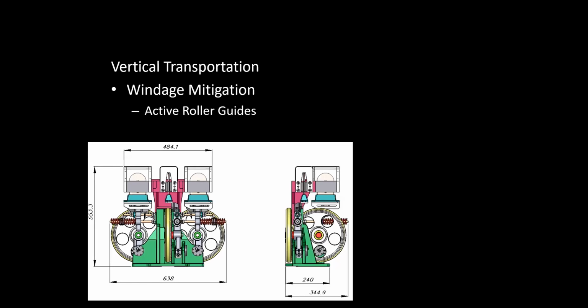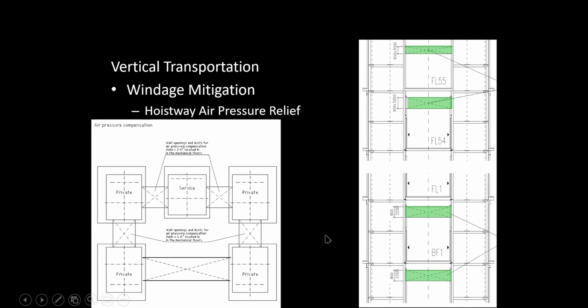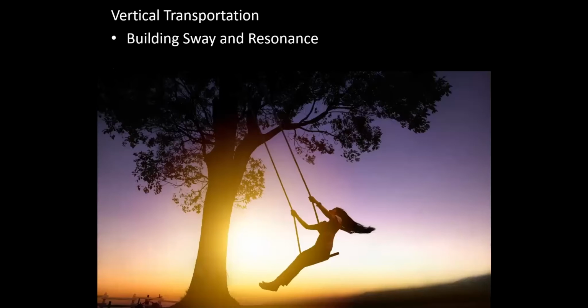And you add shaft cladding. You try to make the shaft as smooth as possible. You try to introduce active roller guides. You introduce cross shafts that allow the air and hoistway pressure to relieve itself. You've seen this picture before, I'm sure.